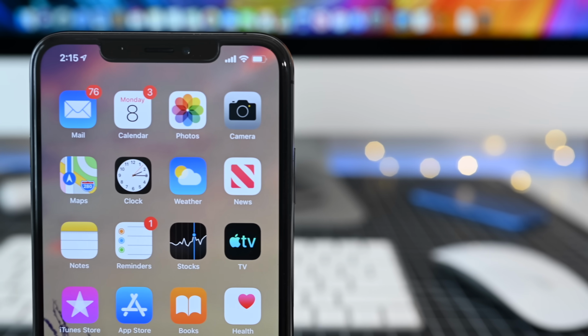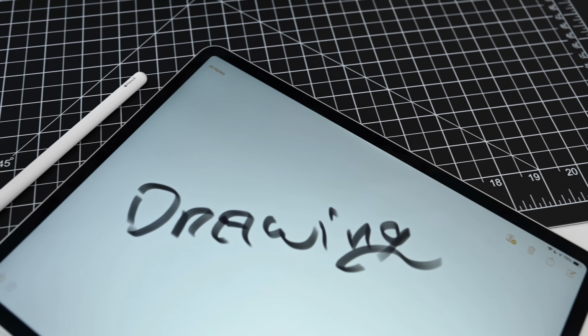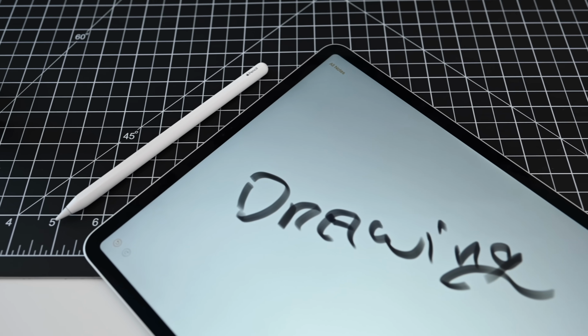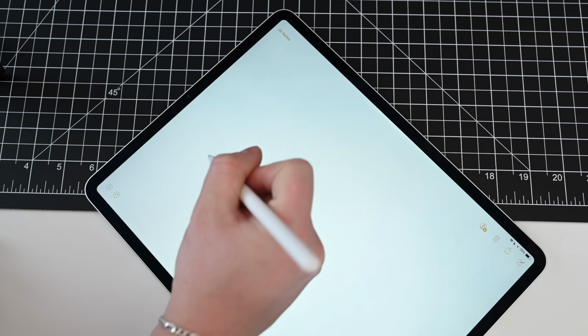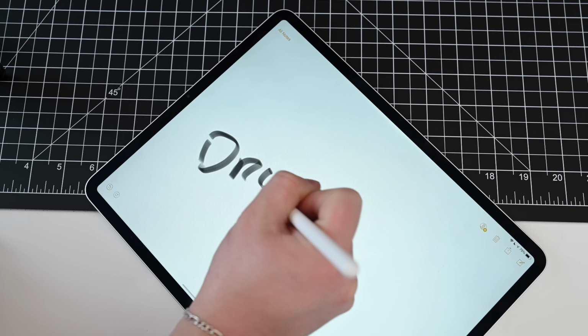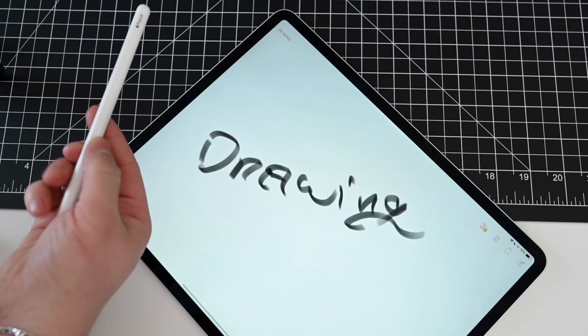A big complaint people had with the original 12.3 beta was on the iPad. If you used the Apple Pencil frequently, you already know what I'm talking about, and that is just palm rejection. It simply did not work. Things were jumping around, and you could not set your hand on the display while you were trying to draw. But that has been corrected here in beta 2.